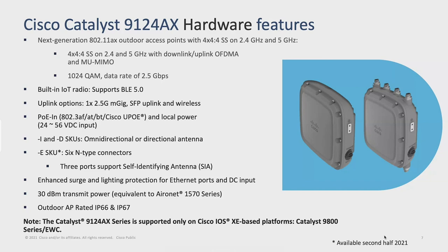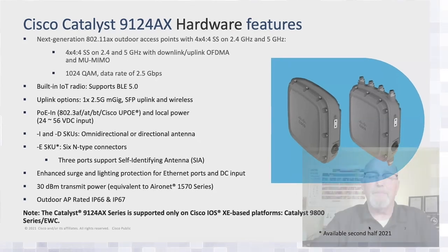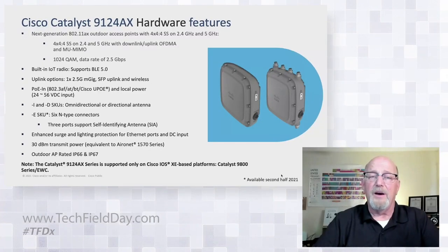Built-in IoT radio does support BLE 5.0. It's an SDR radio, so it supports more than just BLE, and with Dockers, you can actually put partner solutions on board and utilize that. Uplink options: one 2.5 gigabit mGig port, and then we've got two familiar SFPs. I've got a slide on that, so we'll give you the part numbers for those. But fiber SFPs. PoE in, 802.3at/af is the minimum, bt and Cisco UPoE, local power, DC 24 to 56.